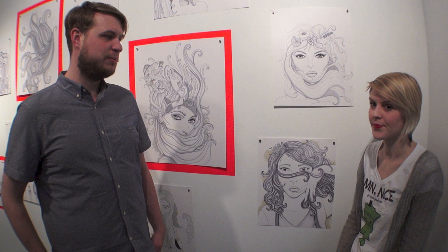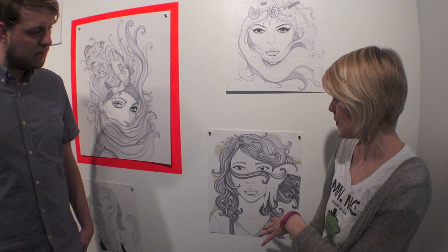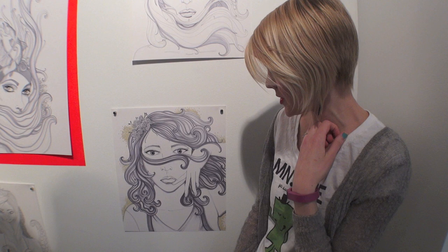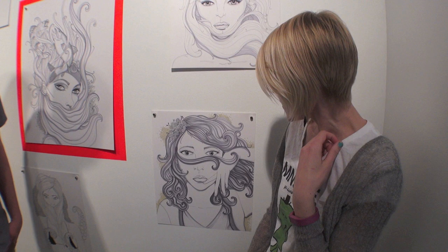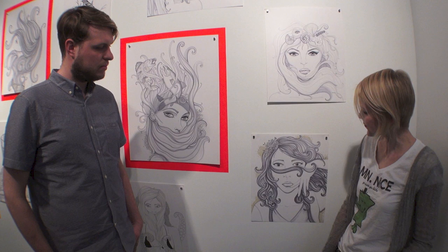So are any of these drawings based on any real people you know? Well, not exactly. This one, however, is based off of my grandma. When I was younger, we used to pick these little purple flowers, and she would make crowns and put them in my hair. So cool. I have the same little flowers in her hair, but she's just always been such an inspiration to me. So I thought that it was only fitting to make something that I view her as. I just think she's a beautiful person. So it's very inspiring. Thank you.